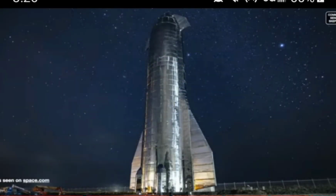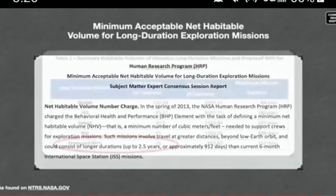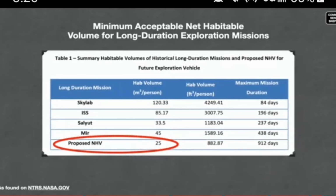Our conclusion is that Starship falls well short of being able to accommodate 100 crew in any regard, which is consistent with NASA recommendations regarding required volume per crew member. In 2013, NASA's Human Research Program issued a report stating their recommended minimum net habitable volume per crew member. Their team compared other space stations and the volume per crew member before coming up with their absolute minimum of 25 cubic meters per person, well below any other former craft.